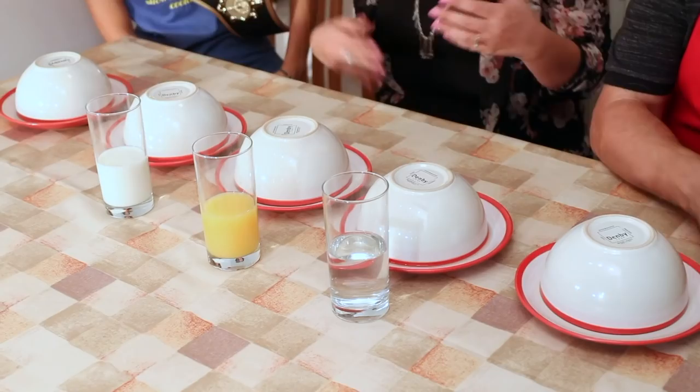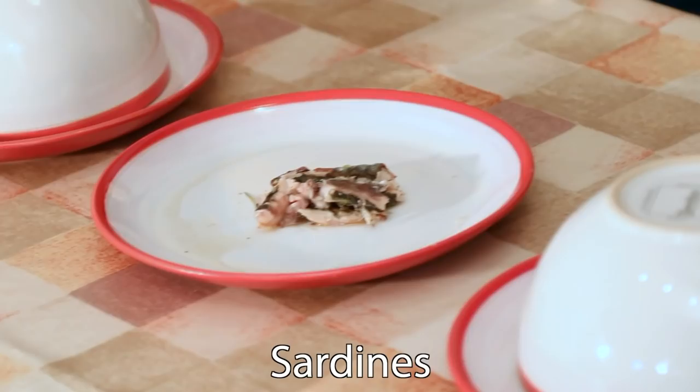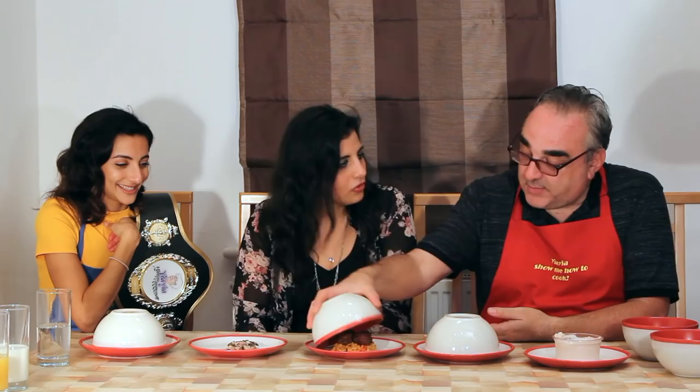First of all, choose your drink. Which one would you like? The lemonade. Which one of these lovely dishes would you like to choose? I'll go for this one. Lovely daraman. Okay. Cod roe, fishy, very nice. Second dish. Yeah, I'll go for this one. This is sardines. Third and final choice.